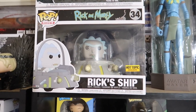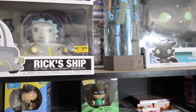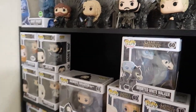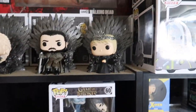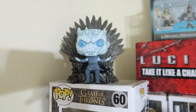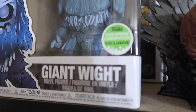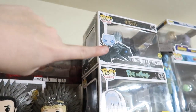But I saved this last section because it is my favorite section. And I hate how the top of this looks like that, but it's fine. We have the Game of Thrones section, which, oh, y'all, I'm so stoked about this little section. I hope to one day have a whole thing full. As you can see, we have Cersei right here, Jon Snow, Daenerys Targaryen, Tyrion Lannister, and the Night King. And below that is a giant white, and that is a 2018 Spring Convention exclusive. And then coming down, we have our Game of Thrones pops, including that one right there.